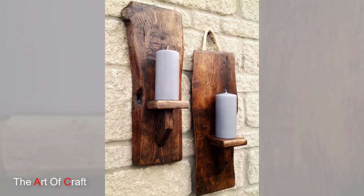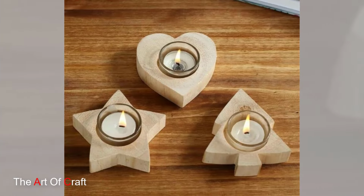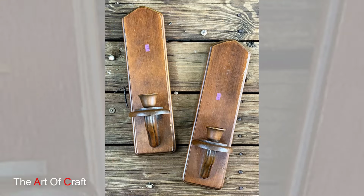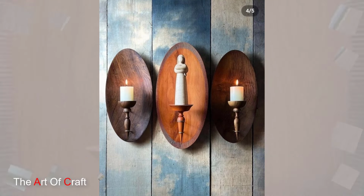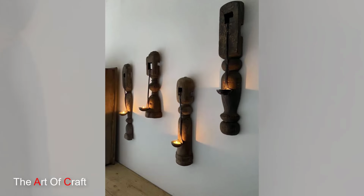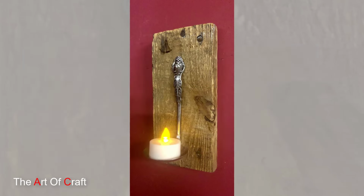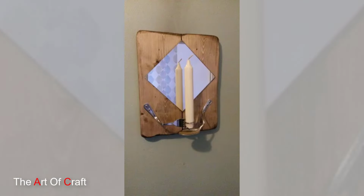Crafted from a variety of wood types, these holders showcase the natural beauty of the material, enhancing the ambience of any space. From simple rustic designs to intricately carved masterpieces, wooden candle holders add a touch of sophistication to your home. What sets wooden candle holders apart is the craftsmanship infused with each piece.